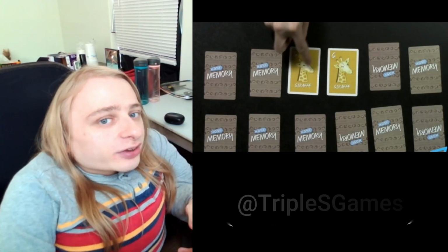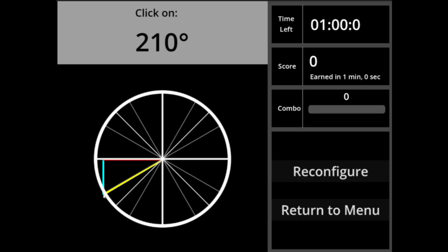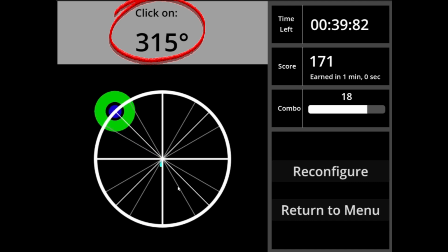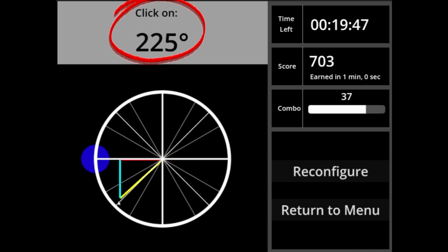I wanted to make a game that was accessible to anyone, regardless of how much math they know. And I decided on a game that was inspired by that card game called Memory. For those who don't know, Memory is a game where you flip cards to reveal images on the back of the cards. And what I did was I added one prompt at the top of the screen that's always visible, and then you try to match it on the circle. Eventually, you start to learn where everything is, regardless of how much you knew at the start. You can learn everything the game wants you to learn just by playing.